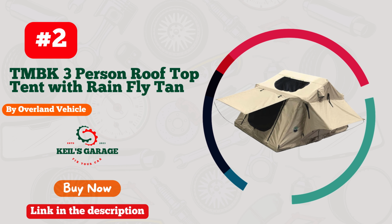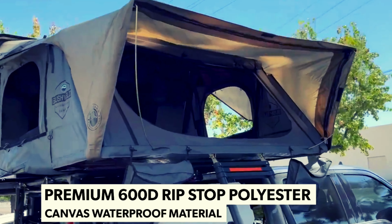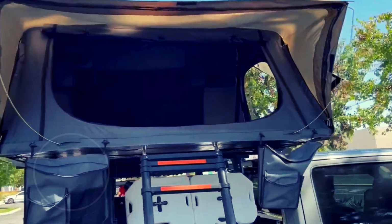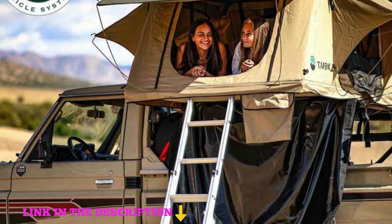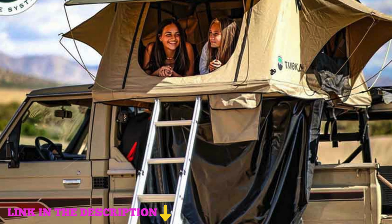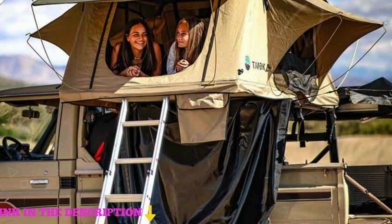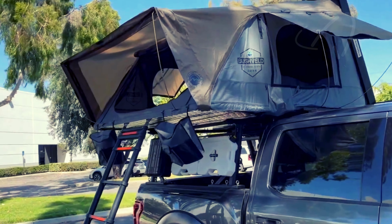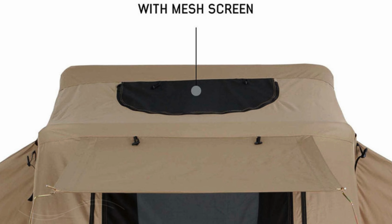Number 2. Overland Vehicle Systems TMBK 3-person rooftop tent with rainfly and tan base and green rainfly. Crafted with durable marine-grade 600D ripstop polyester, this tent boasts a 420D polyester Oxford waterproof rainfly and 110G fadeless gauze breathable windows for optimal comfort and protection against the elements.